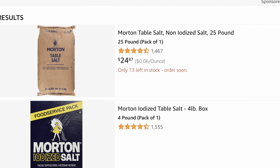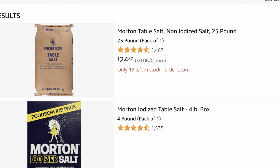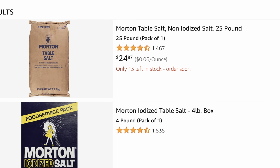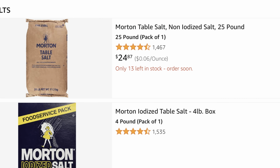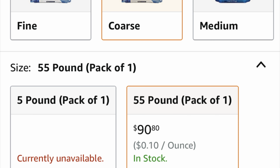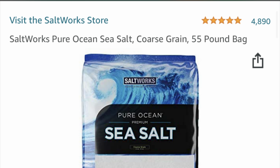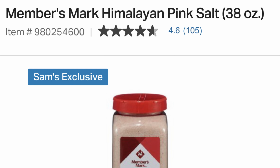You can get a 25-pound bag of non-iodized table salt for $29, and it's roughly $1.16 per pound. Or you can get a 55-pound bag of coarse sea salt for $87, which is about $1.58 per pound. Bulk salts are also available at restaurant supply stores like Restaurant Supply, if you have a membership. I don't, so I'm not sure of their prices.